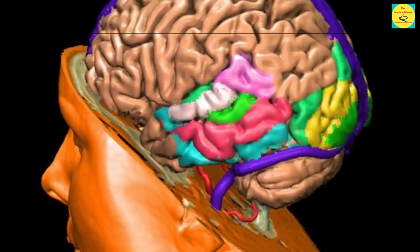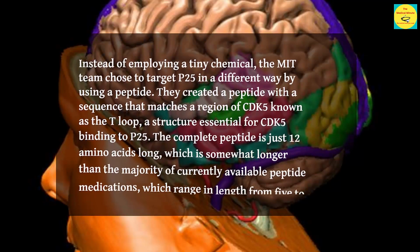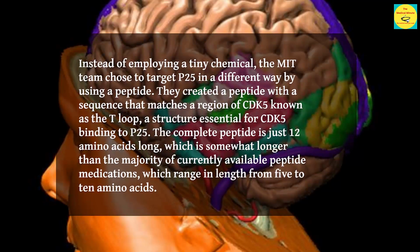Instead of employing a tiny chemical, the MIT team chose to target P25 in a different way by using a peptide. They created a peptide with a sequence that matches a region of CDK5 known as the T-loop, a structure essential for CDK5 binding to P25.